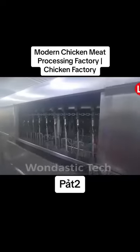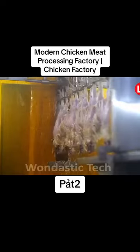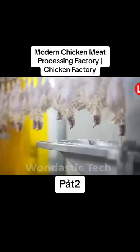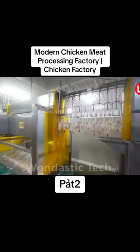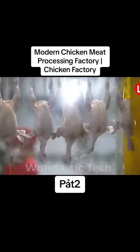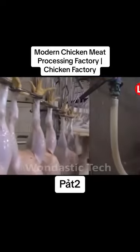These hanging chickens are taken through very hot water and kept inside the poultry plucking machine. The workers gather the fur produced by the machine into buckets. After removing the fur, they're cleaned well with water so that there is no fur on their body. Then they are taken through the water drying machine. Now the heads of these chickens are separated by a special hook.